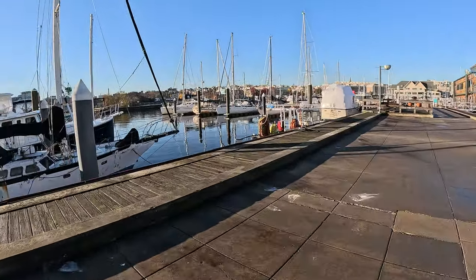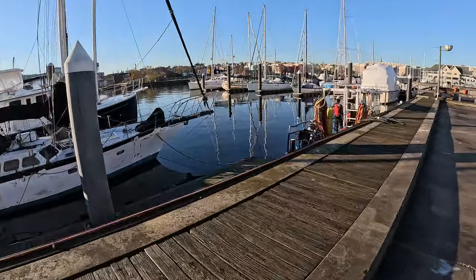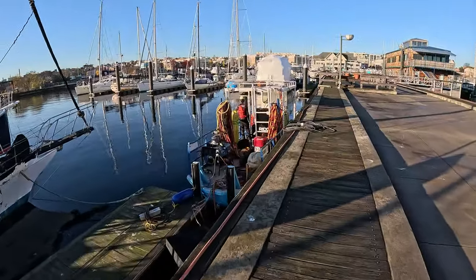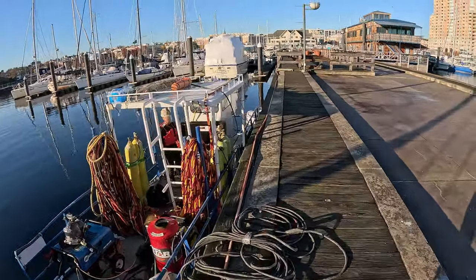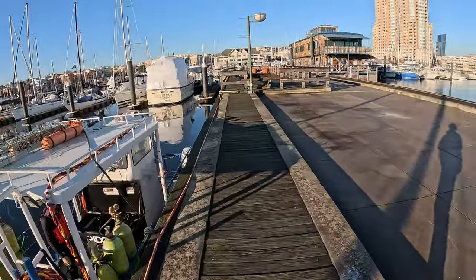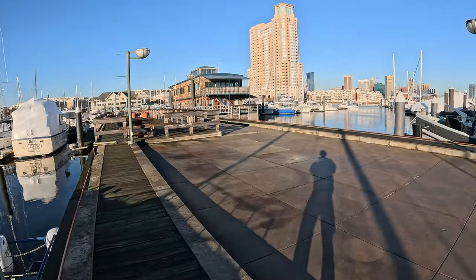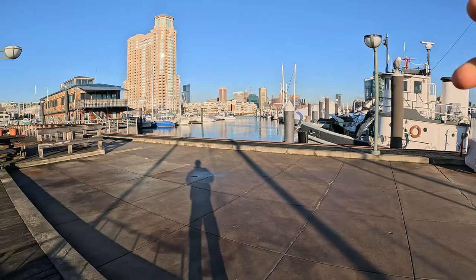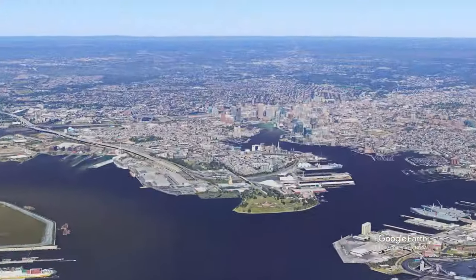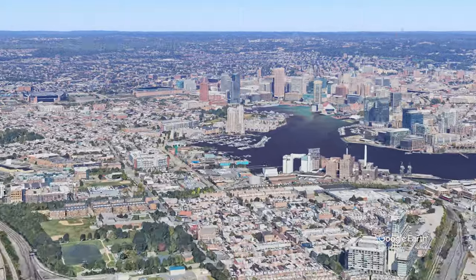Looks like dive station is all set up. We'll be getting in the water off the starboard side of our diving vessel here and going under the pier to locate which piles the engineers want anodes attached. Now, this isn't a small marina and it's kind of difficult to tell where we're at from here, so let's zoom in. This marina is in the heart of Baltimore, right on the inner harbor.